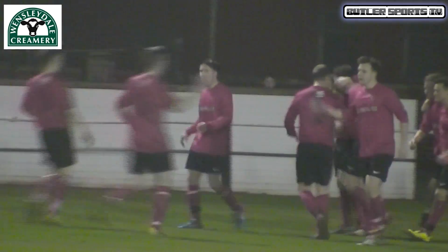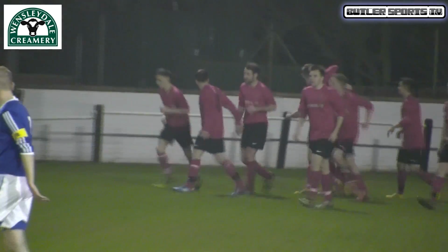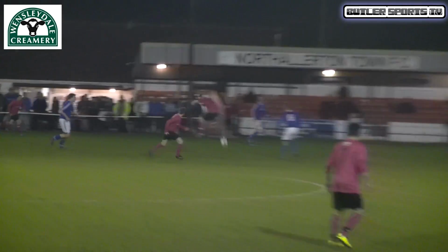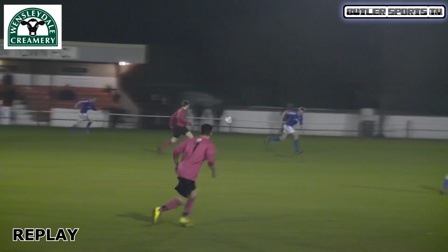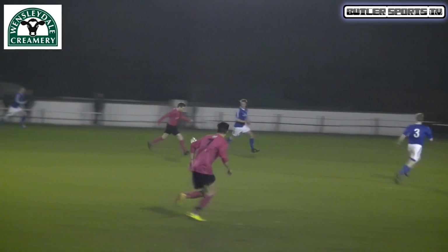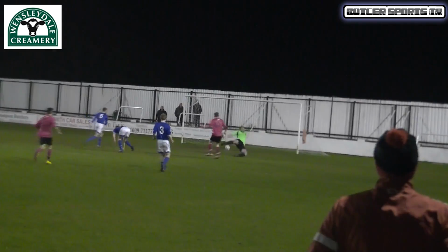It was a long ball over the top there, and again, Hawes defence was nowhere, and Murray was given too much time and space, and a player of his quality, you can't afford to do that. No, it was a dummy there. I think it was from Tom Sweeney there. Murray's right foot shot there, first time, bounced over the goalkeeper, and it's 2-0.